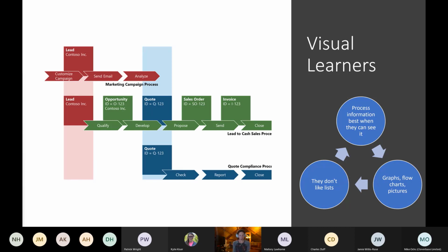So visual learners. They're going to process information best when they can see it. And there were a lot of you that came up with high visual scores. Whoa, look at Jenna. She's equally across everything except oral. That's fascinating. Sorry, I'm distracted by the chat now.